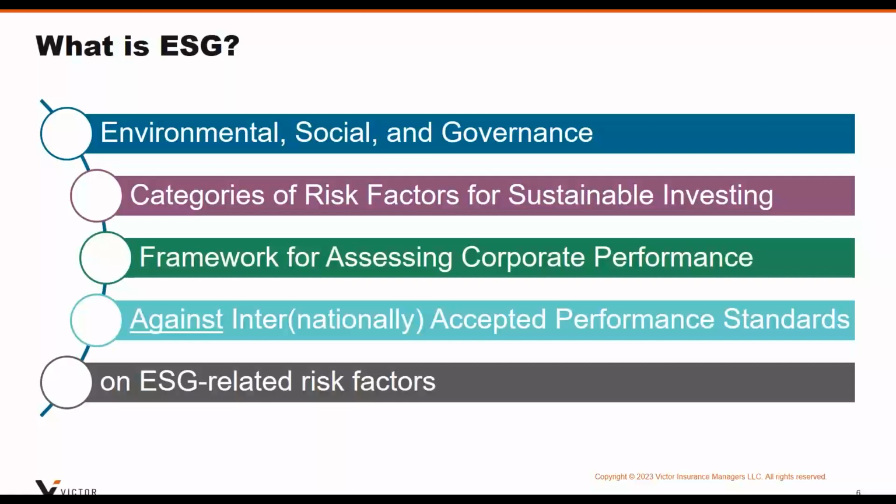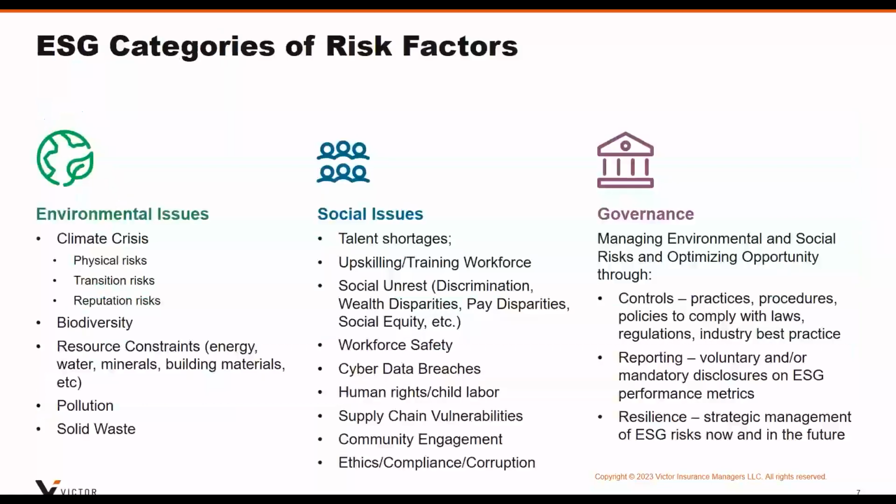But first, let's focus in on the basics, and that is, what are the ESG risk factors and what do they look like? So on this slide, you can see there are a laundry list of issues that fall within each of the categories of environment, social, and governance. It's a lot here on this slide, and so we're going to unpack this piece by piece.